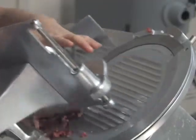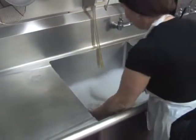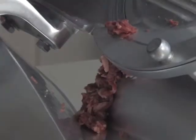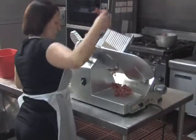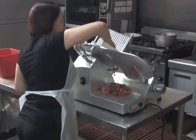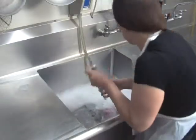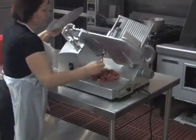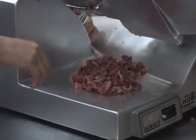Food preparation equipment such as meat slicers should be disassembled, cleaned, and sanitized whenever switching between slicing raw products and ready-to-eat products. If the same type of item is being sliced throughout the day, the slicer should still be disassembled, cleaned, and sanitized every 4 hours. If a slicer has food accumulated on it that is over 4 hours old, that is a major violation.